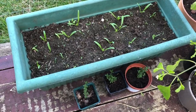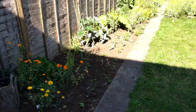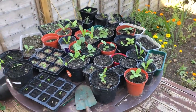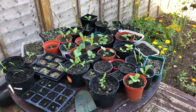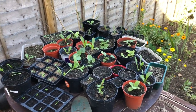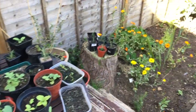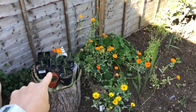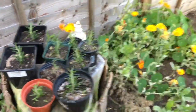Little trough of spinach and some thyme cuttings I've taken here. Here I've got my sort of propagation station. Lots of things from seed and cuttings, and these will go out in the garden when they're ready. More herb cuttings here, so rosemary and thyme.